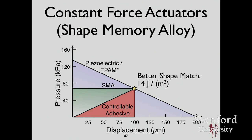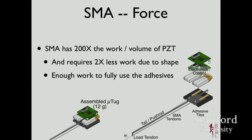Now, shape memory alloy is an interesting material because it's got a curve that's basically flat. And so that's really interesting. It's clearly a better shape match for what we're trying to achieve. With shape memory alloy, we only need 14 joules per meter squared, which is much better. But even more importantly, shape memory alloy, in addition, has an extra 200 times the work per volume of PZT. So all of a sudden, now we're talking. This is a functional system. Again, there's also a 2x less work required, so we're talking 400 times better than the PZT robots. And this is going to be enough work to fully, really use the adhesives, which is fantastic. So here is our robot schematic. This is what you'll see in a video in a second.